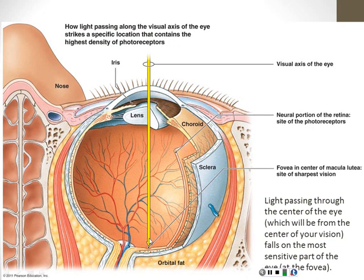The most detailed part of our vision is in the center of our visual field. So if you close one eye, so to speak, and you think of what's the center of what you can see, that's what we call the visual axis. So as light comes into the eye, the shortest path from cornea through the lens to the eye establishes the visual axis. And it's this area of the retina that is the most sensitive. And we give it a special name.